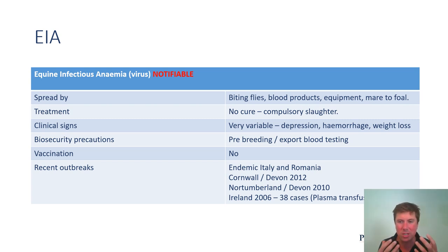It causes depression, can cause hemorrhage and weight loss, and can cause a very severe disease. It's a notifiable disease. Equine infectious anemia, equine viral arteritis, and CEM are all notifiable diseases. This means that if we know about the disease, then we have to inform the APHA. They'll set up a quarantine program. And in the case of EIA, because it's such a severe disease, because there's no treatment for it, and because it can be spread around with biting flies, there's a compulsory slaughter program in place for this specific disease.